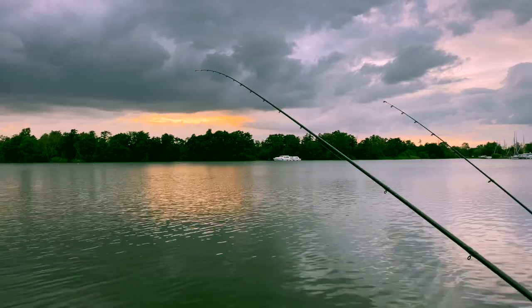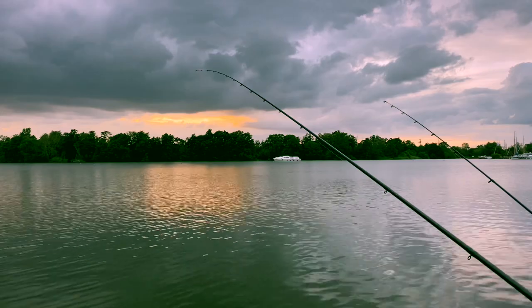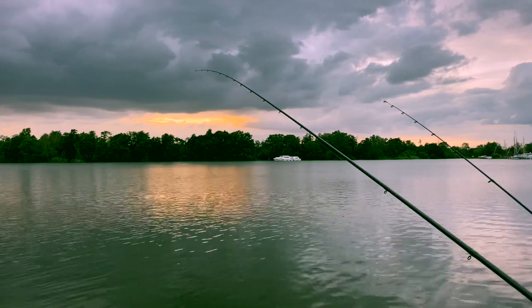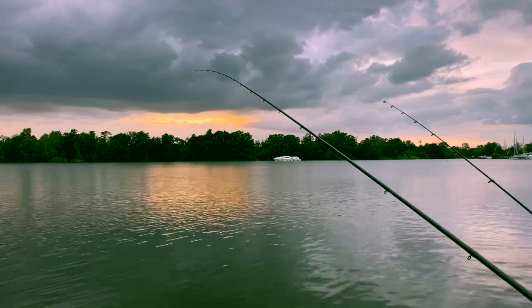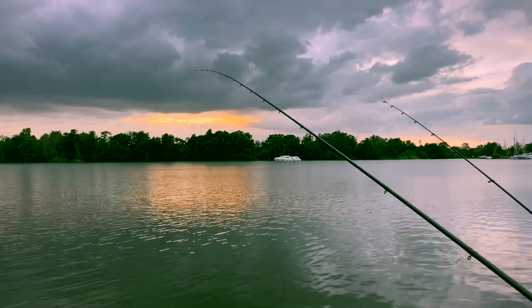Had a couple of knocks on the longer tip rod. It's gone a bit dull here. It's not getting dark yet, it's just black clouds going across. I've got the umbrella all set up behind me just in case, keep the old film and gear dry.